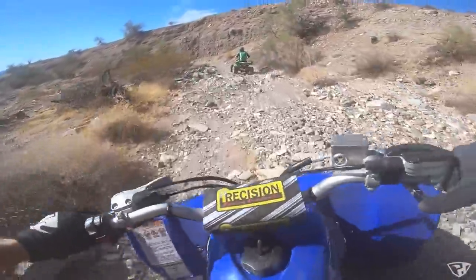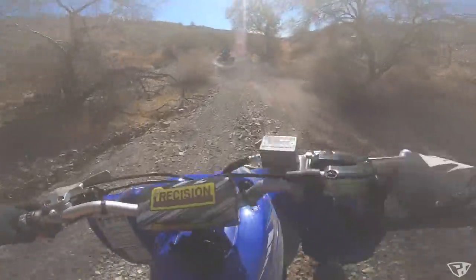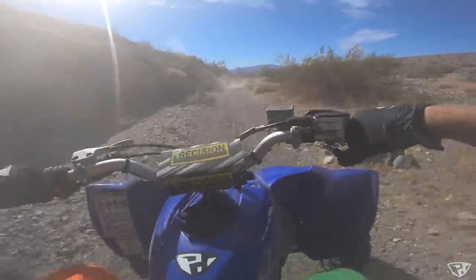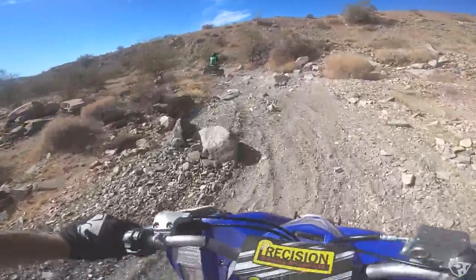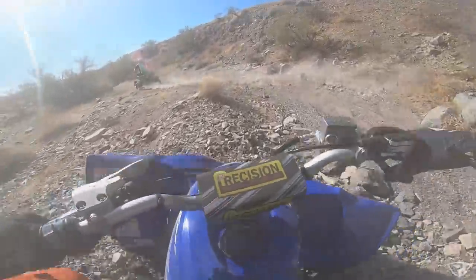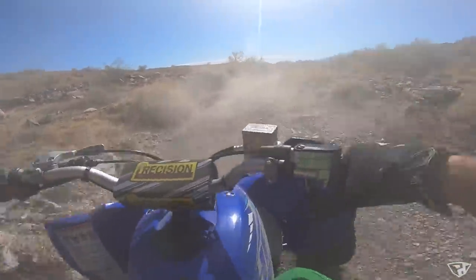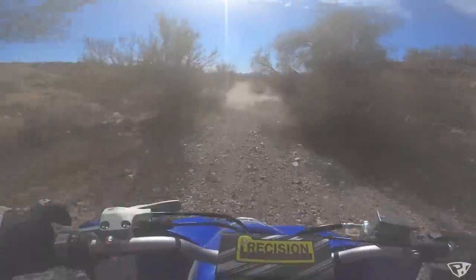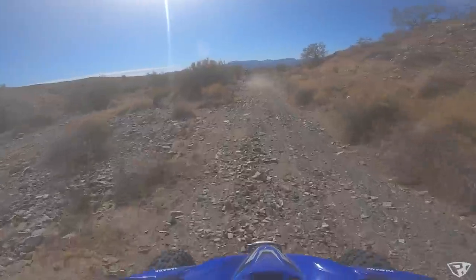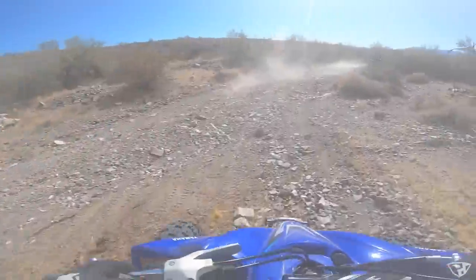This is cool, man. Woo! It's like gravel pretty much. So many different terrains, dude. Scared of the bushes, man. Pretty sure those, oh yeah, you don't want to fall in one of those. This is so cool, man.